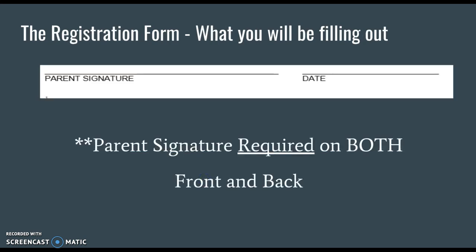The last thing, which is probably most important, is that there is a parent signature on both the front and the back. This allows us to know that the parent has reviewed the form and is supportive of the choices that the student has made. If the form is not signed, the student will not be able to enter electives on February 8th. So it's very important that the form is signed and dated, so that we know that it has been looked over.